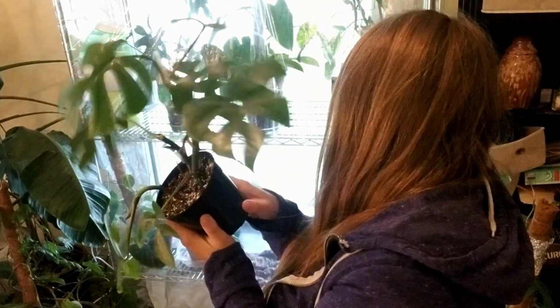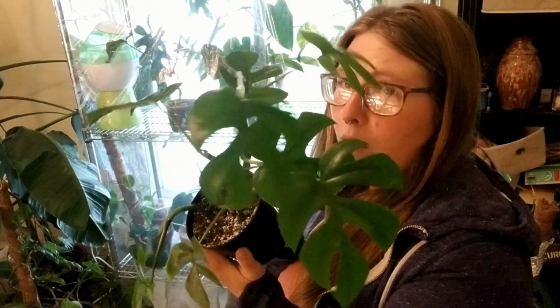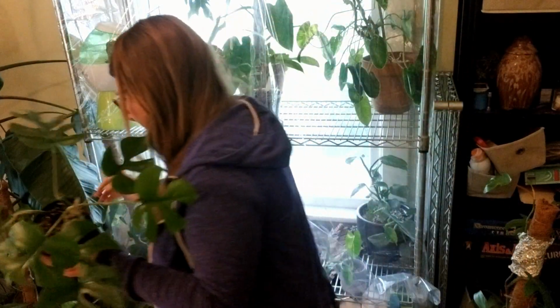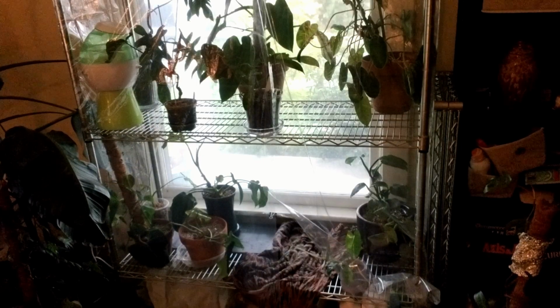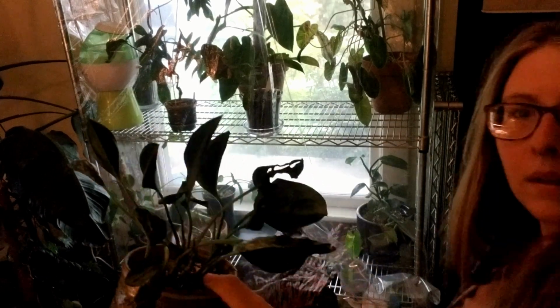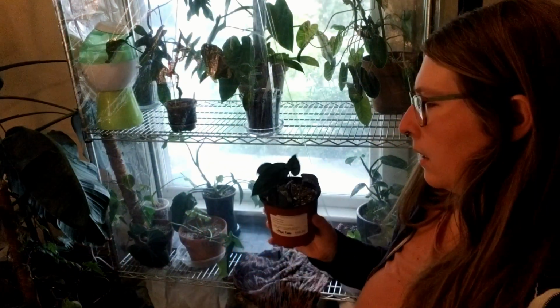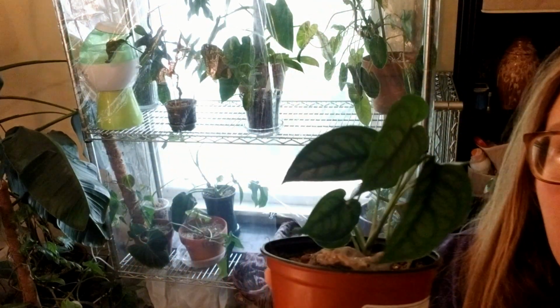Actually, I'm not going to put the Rhaphidophora in there. He doesn't really need too much humidity. So he's going to go over here. Epipremnum Shangri-La, and just a little Sultapicana baby.